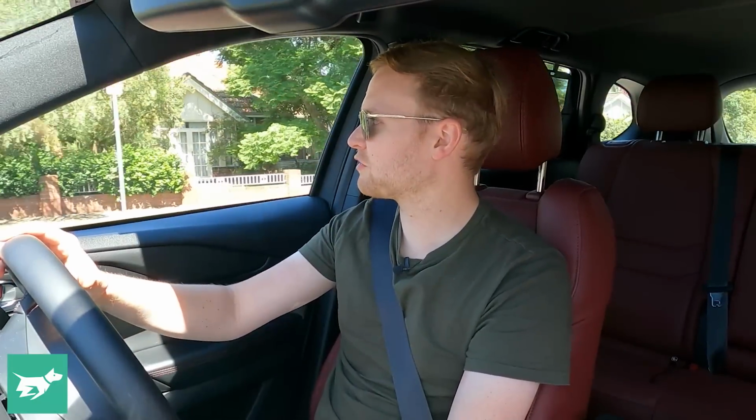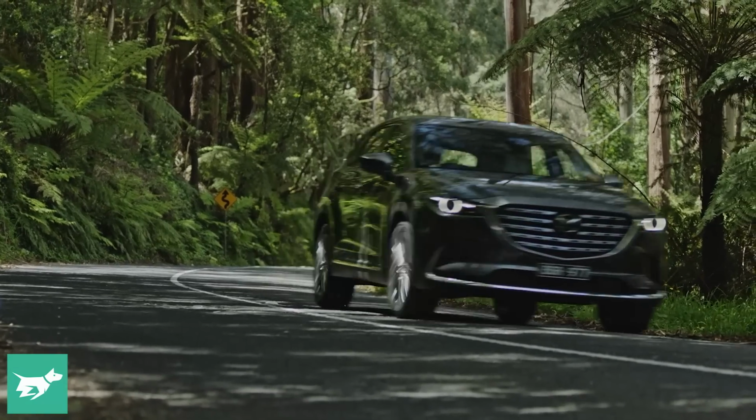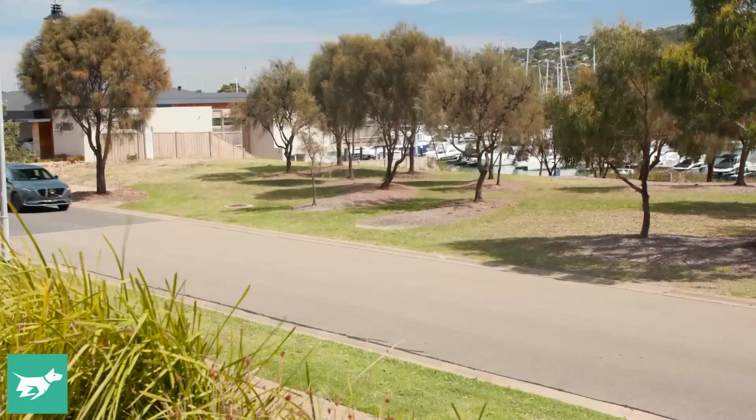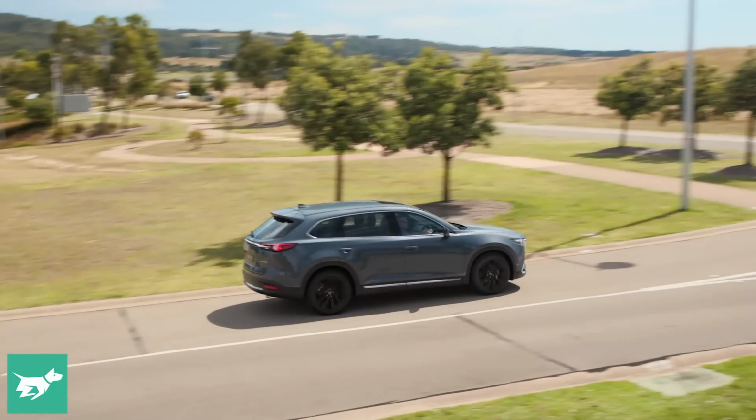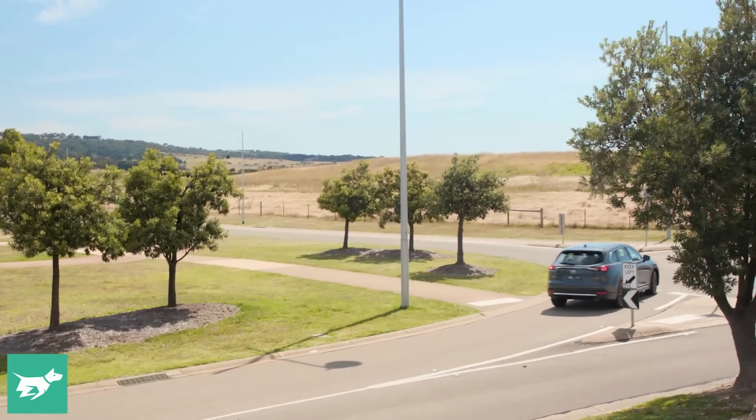But the basic safety package is pretty good. We've got AEB, including reversing AEB on all grades, which Mazda beat virtually every other rival to the punch on. We've also got adaptive cruise control. We have lane departure warning. That's a bit of a weak point. We don't have the kind of bang-on lane keep assist of something like a Volkswagen Touareg. We have blind spot monitoring with rear cross traffic alert, and we have a reversing camera with front and rear parking sensors, but yes, no 360-degree camera. You can get that on the higher grade, but it should be range wide.